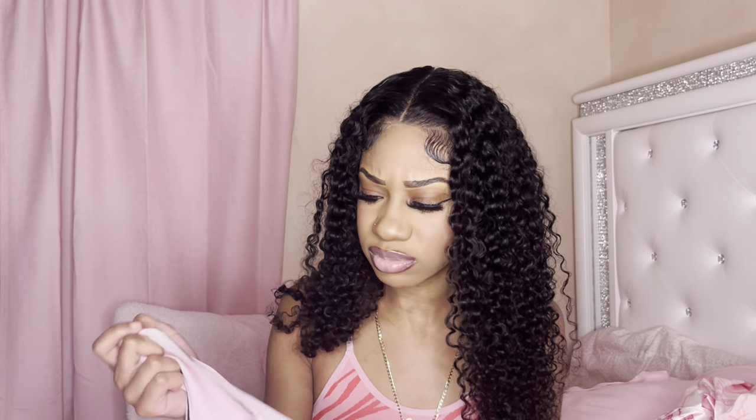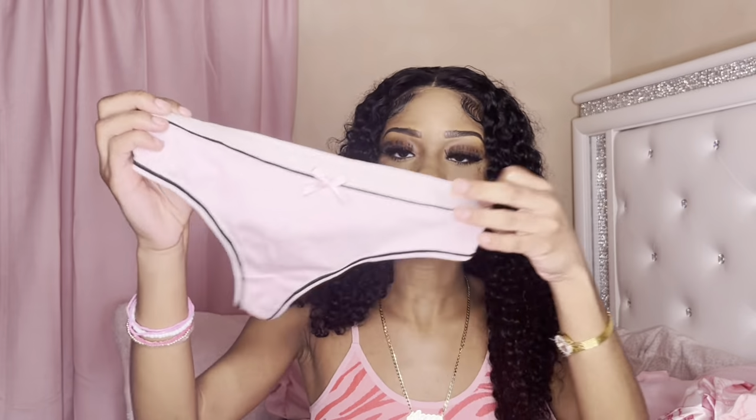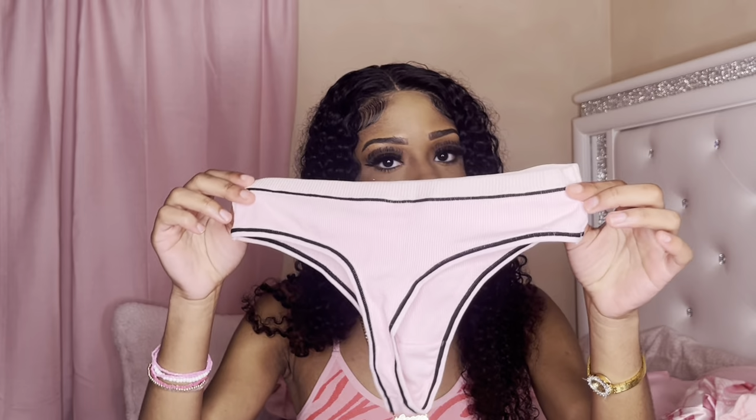Anyway, got me some panties. I think these are cotton. They feel cotton, but they're like little cute panties. They have like a little bow on them, and they're thongs. Real cute. I like thongs. Okay, I like thongs for when I'm wearing a dress or something, so you don't really see the panty line. But yes, child.